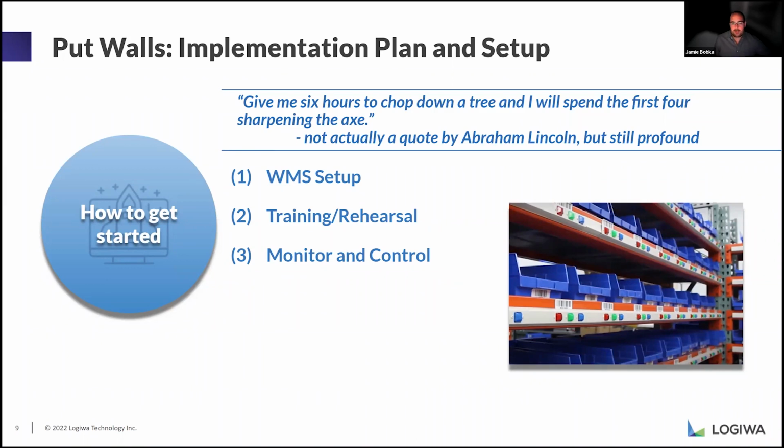Some WMS providers are better than others when it comes to working with these types of put-to-wall models. So number one is be sure to work with your provider to understand if your current solution is capable of or compatible with your put-to-wall solution. Next, define a solid training and rehearsal plan that should be outlined.